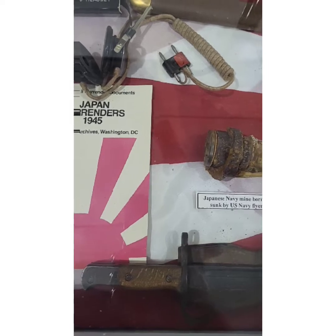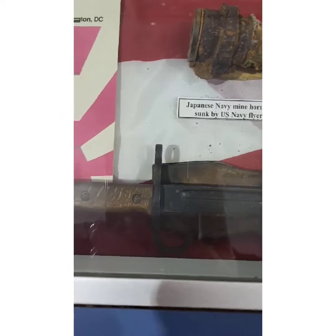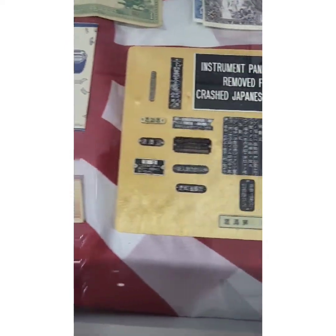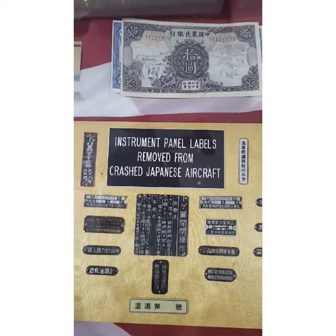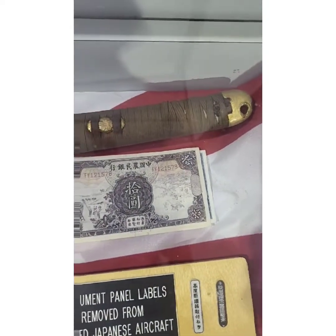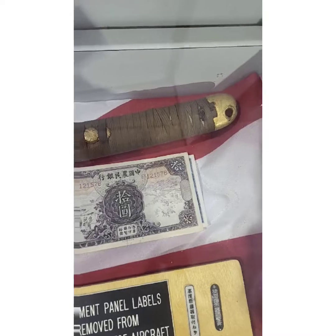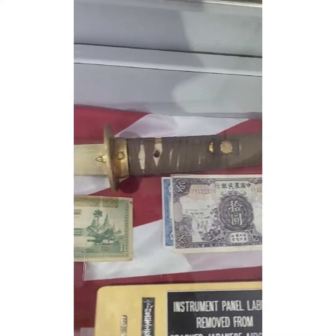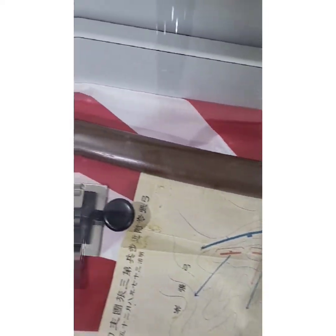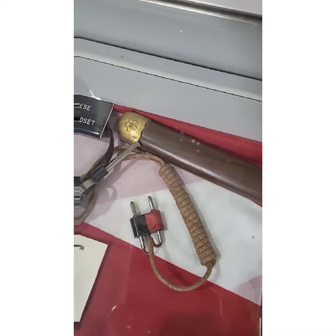Japan. Oh, you guys are gonna love this when I get to it. That's a Japanese bayonet. So look how long that little sucker is. Oh, instrument panel labels, some Japanese yen. Here we go. Take a look. This is, I kid you not, an authentic samurai sword that was captured. Japan actually buys these back. My gosh. Chris Serratus, if you are watching this, here you go, buddy.